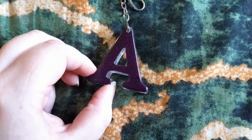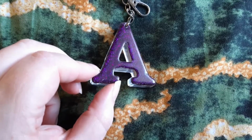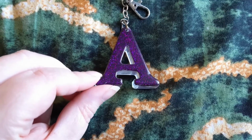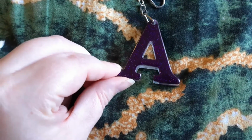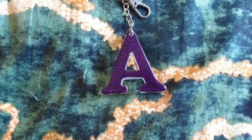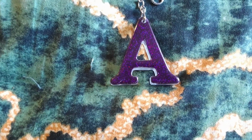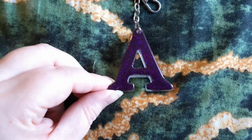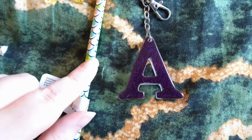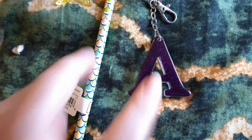And this is a bonus item, so it's not exactly witchy, but it is something they will like because their name starts with the letter A and purple is their favorite color. They love anything purple. So when I saw this for 25 cents at the thrift store, I was like, oh yes, I will grab this as a bonus item. If you notice, I had 12 items in here, not 10, because this was a 10 item box. I tend to grab a couple of really small things like this to do as bonus, and this time the bonuses are the pencil and the keychain. Everything else is what would normally come with the box, and then these two are bonus items.